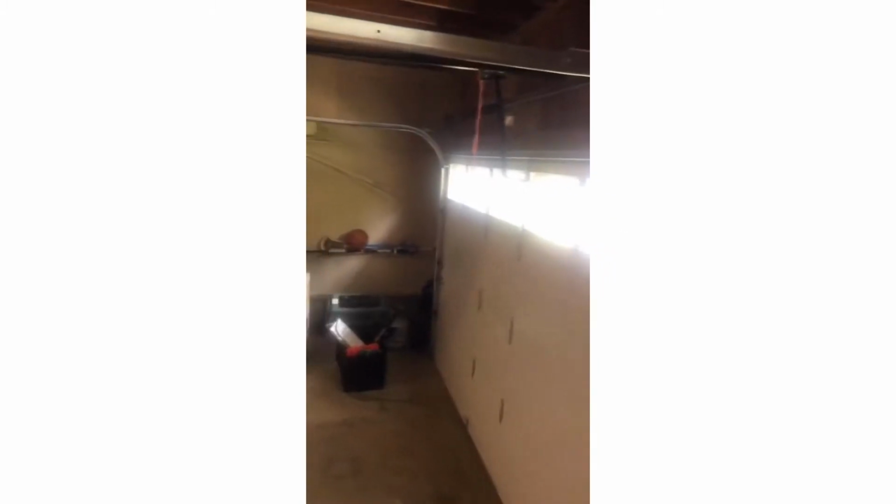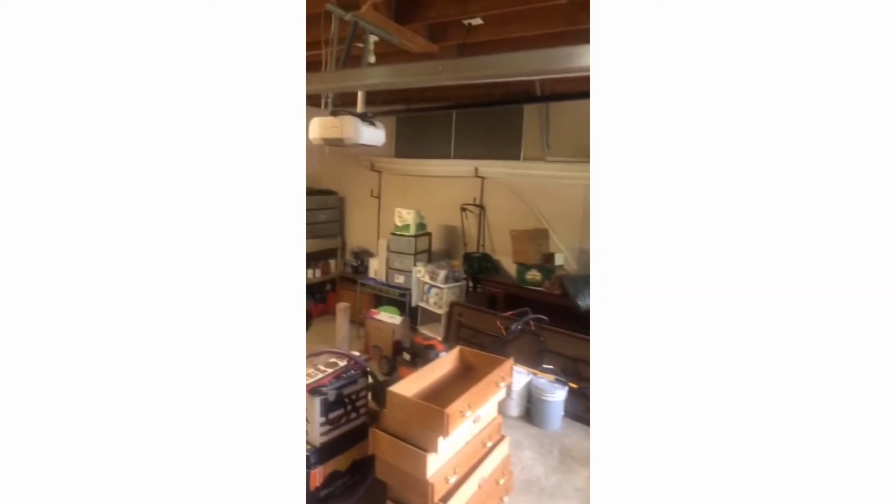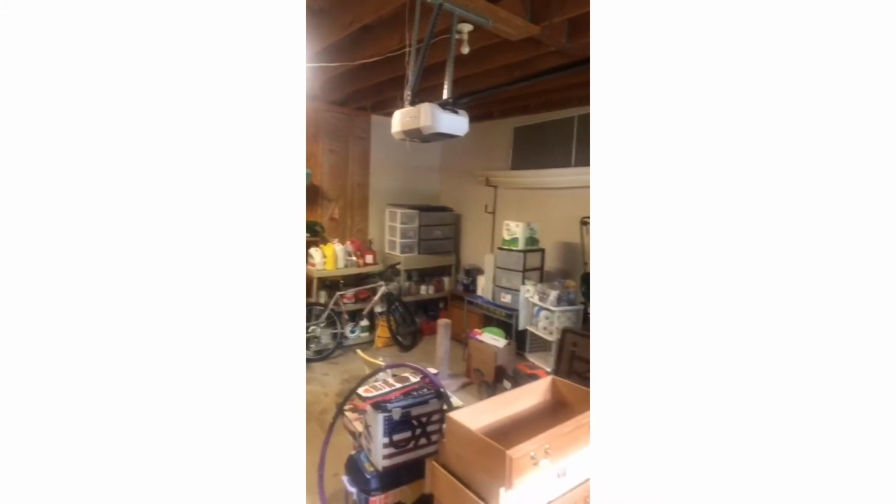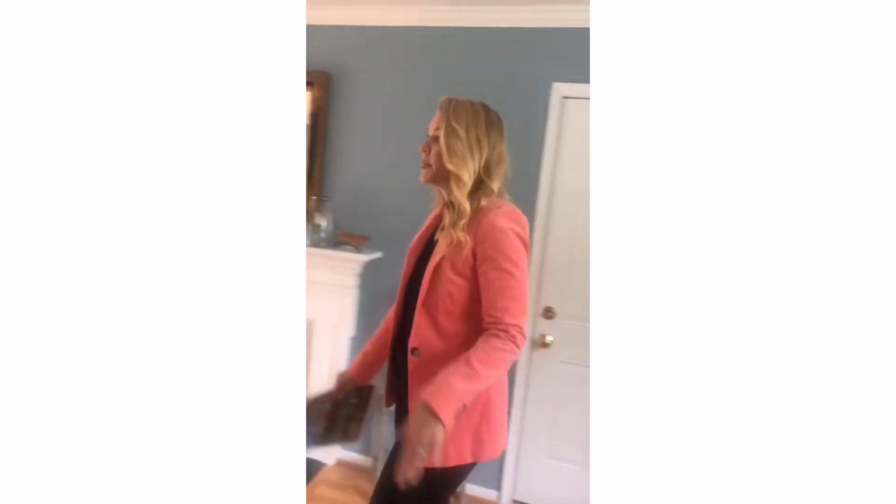It's only a 1-car garage, but it is very spacious, almost like a 1.5 car garage. Like you could have a whole workbench and everything, a lot of storage. There's huge built-in shelves. So it's a really great size.